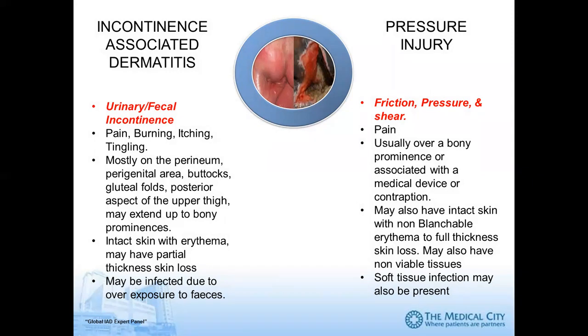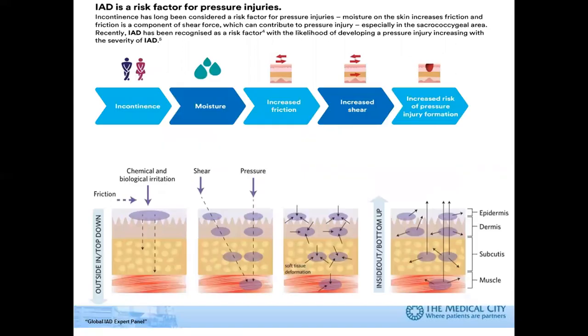Pressure injuries, on the other hand, you can see that there is just friction, pressure, and shear. No incontinence. No? There is no problem with the feces and the urine. But will my IAD turn into a pressure injury? And I would say to this that yes, it can.